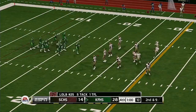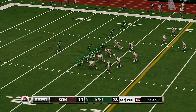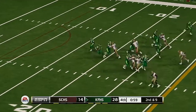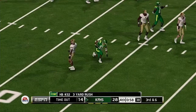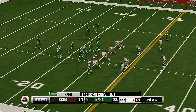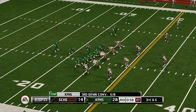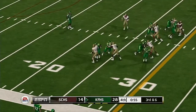The Bulldogs use their second timeout. He's tackled right around the 24-yard line. 3-yard gain by the running back. One thing about this linebacker over the years that separates him from the rest are his instincts and ability to make the play. That's a nice tackle by the senior.